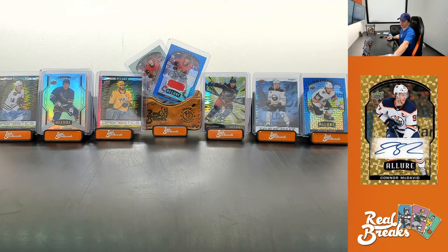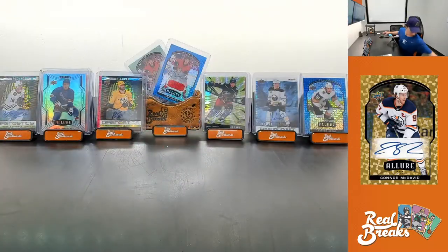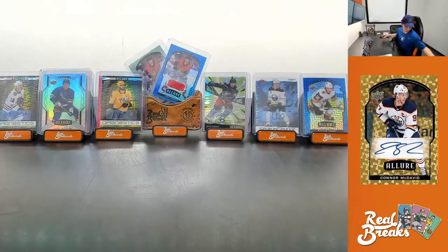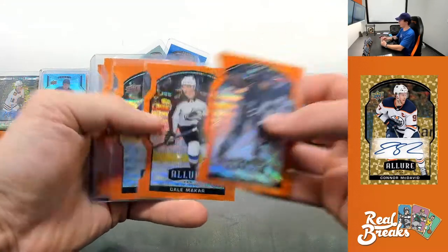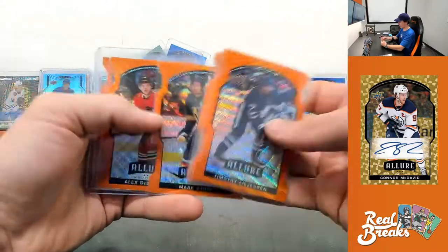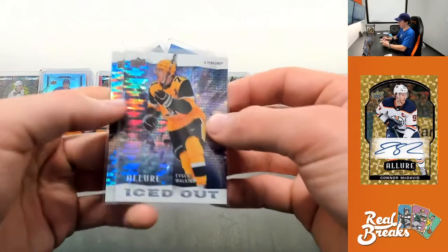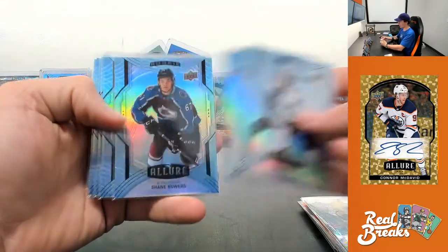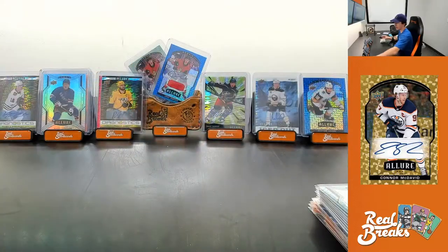We'll start this off. There is our big stack of Red Rainbows. And there is our big stack, even bigger stack of Black Rainbow Parallels. After that, we have Orange Slice, Timothy Liljegren, Kale McCarr, Vitaly Kravtsov, Carey Price, Mark Stone, Alex DeBrincat, and Alex Ovechkin. A couple of Pulsar Prisms, Evgeny Malkin, Mark Giordano. Double Rainbows, Alexander True, Igor Zamula, Shane Bowers, Thomas Harley, Jake Ottinger, Liam Foudy, Alex Belzile, and Jonas Johansson.